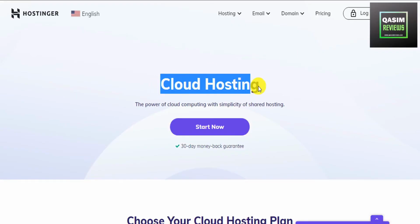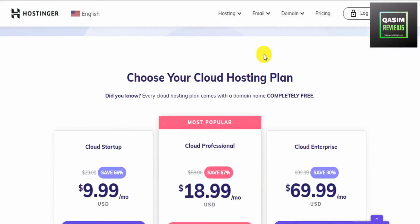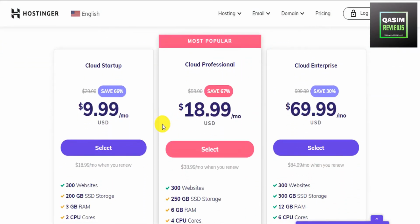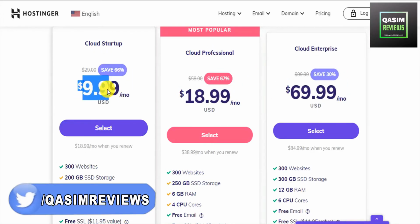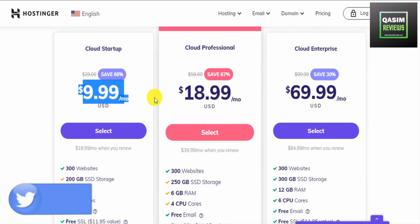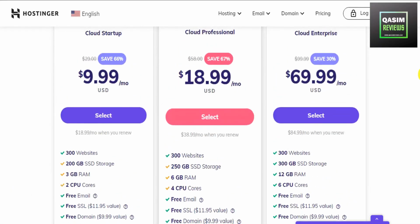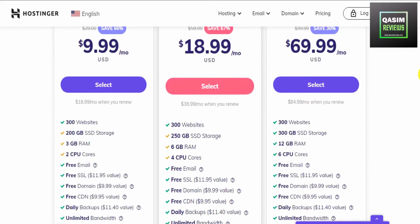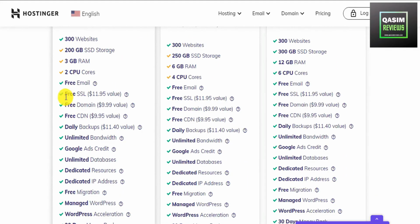Now for Hostinger web hosting. If you're the one who has a low budget, then Hostinger is simply the best choice. You can start with Hostinger shared hosting plan, which is only $1.39 per month. If your website starts getting bigger, then you can switch from Hostinger shared hosting to Hostinger cloud hosting to get the fastest web hosting speed. So I think Hostinger can be the best choice for beginners or advanced users.